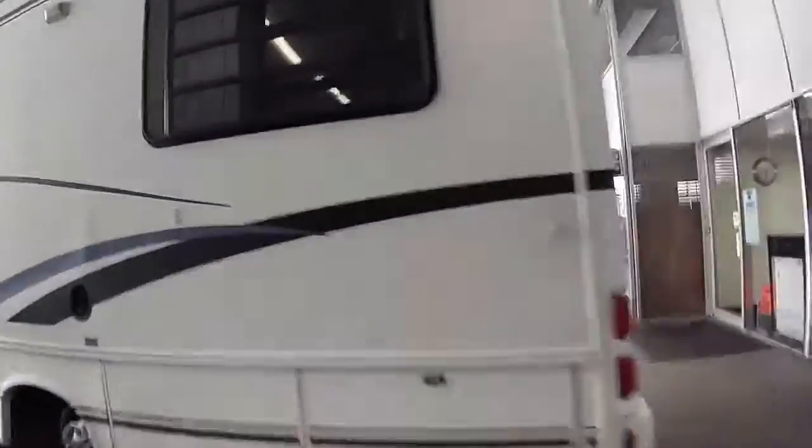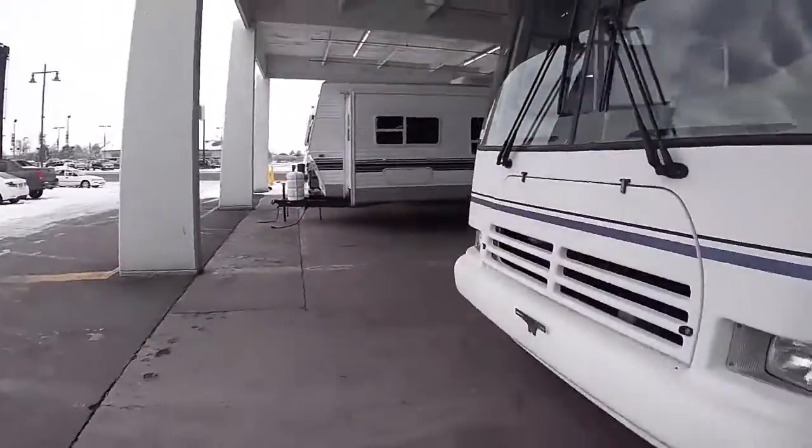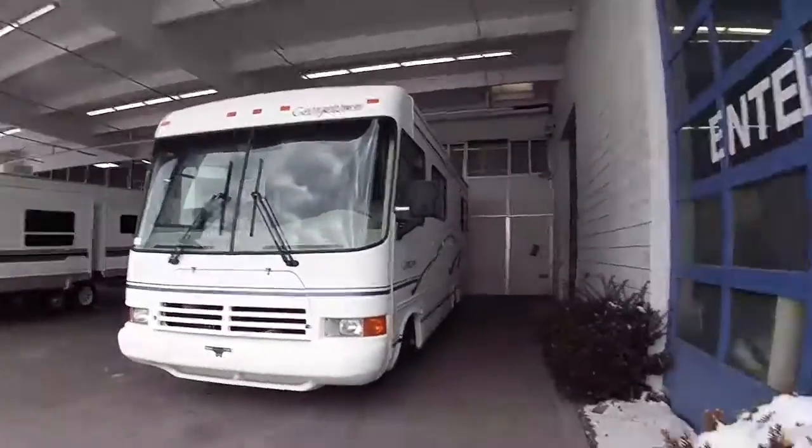Coming around here, it's got a generator, real low miles on the generator. Just overall a pretty nice little old motorhome.